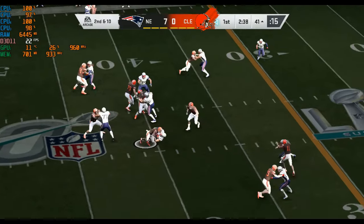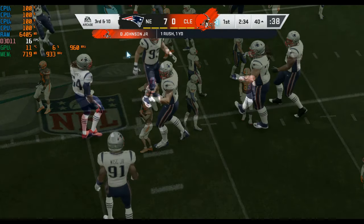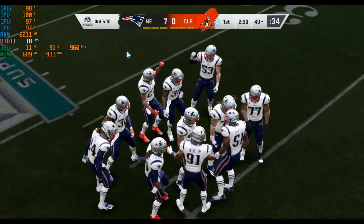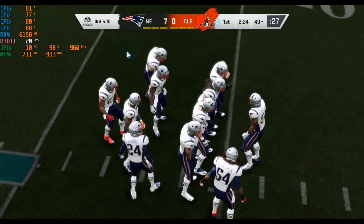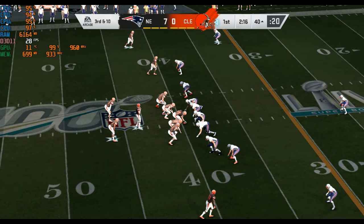The first carry now, this is Johnson. The second down play, not much better than the first, just a gain of one there. Well, they had that one sniffed out. Excellent run blitz, stopped that one for a short gain. What makes a good run blitz a good run blitz? The ability to stay on task, to follow up your assignment, go to the gap you're supposed to cover, and not be deterred by anything else.